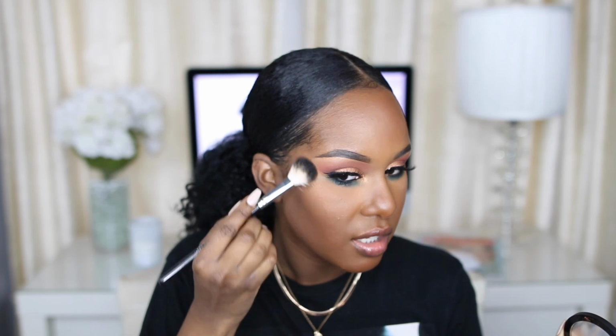I love that it's not too glittery. I prefer a soft, fine highlighter rather than a chunky, glittery highlighter, because it's too much. I like that you can build it up, because some days you might want to go for a softer look, and some days you might want to go for an extra look. So I like this.